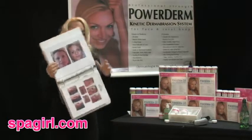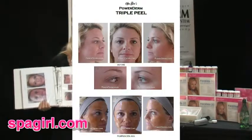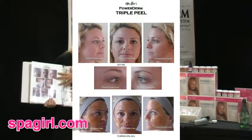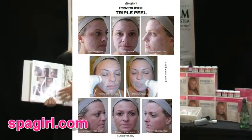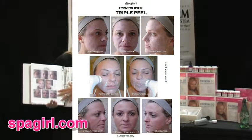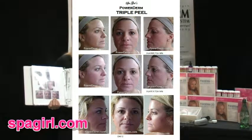So how our triple peel is done, this is my before picture. You apply the AHA, pumpkin, any one of the alpha hydroxy acids. You do a dermabrasion treatment. Then you apply the TCA, and if you notice, there's no redness to the skin. And next you go to a second layer or a third layer.